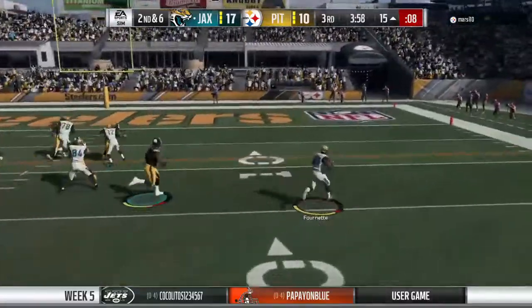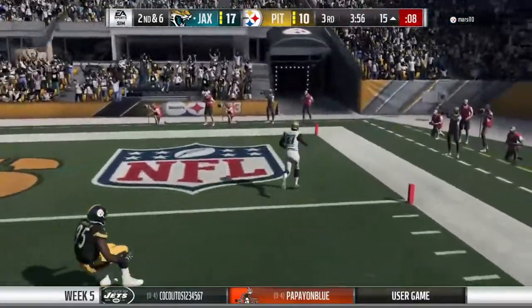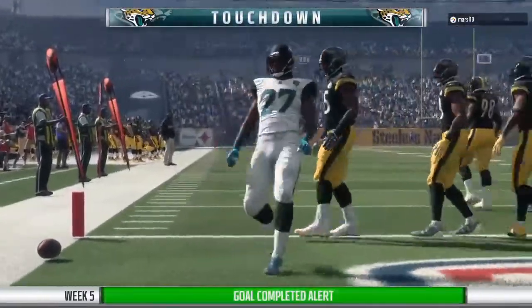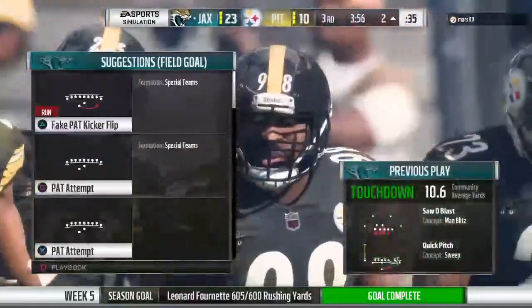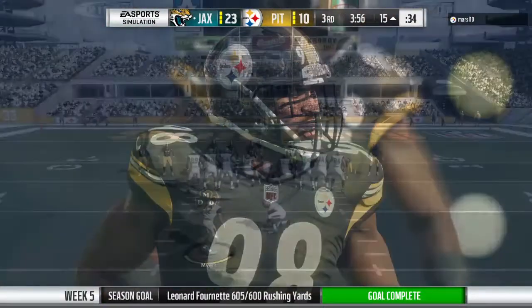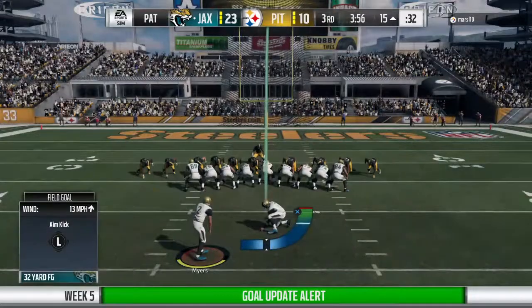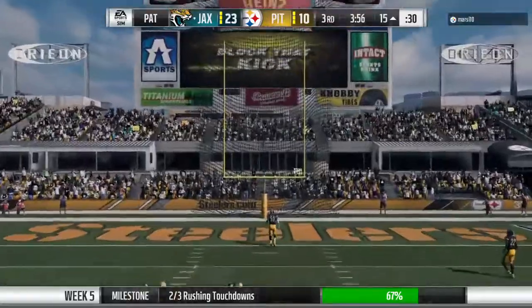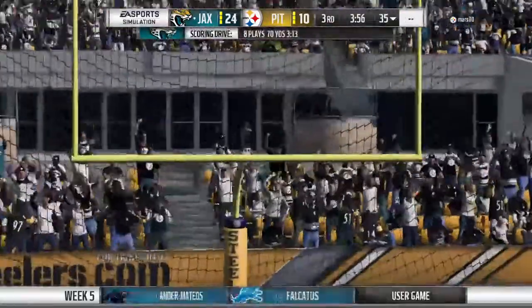The pitch to Fournette. And he takes it in. Touchdown, Jacksonville. A great effort there with touchdown number 2 in the game and now 11 on the year. And the Jaguars add 6 to their lead. And the lead is up to 14.